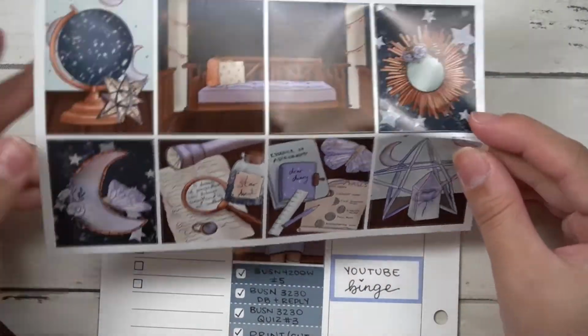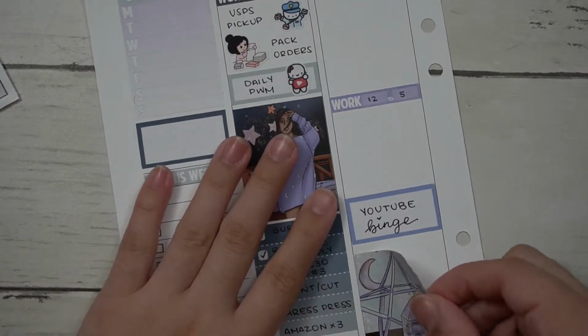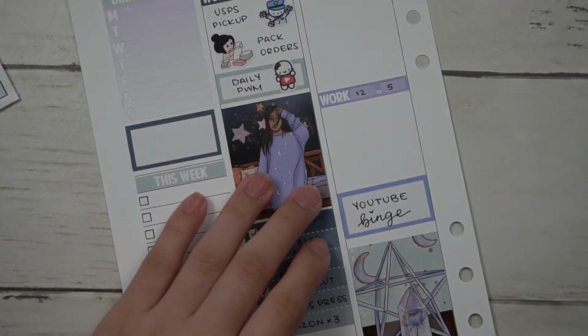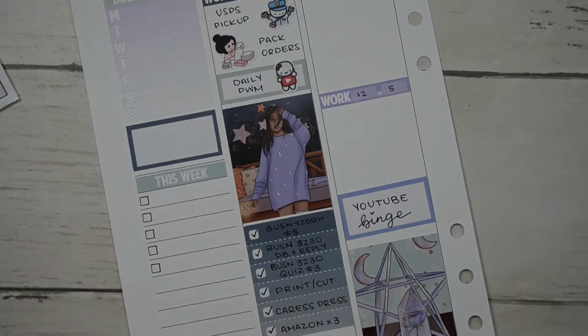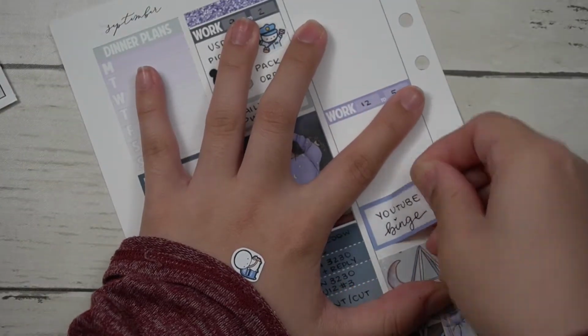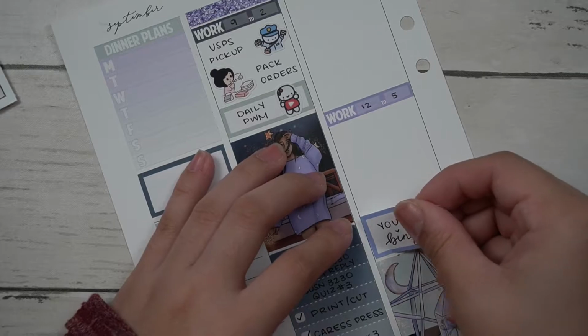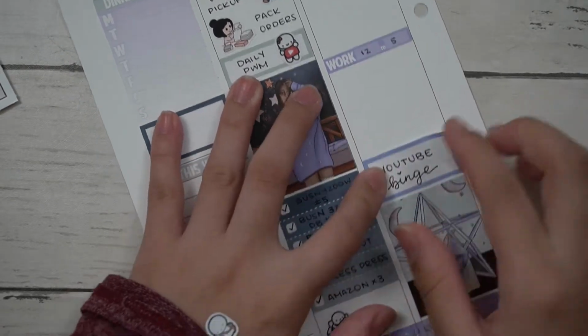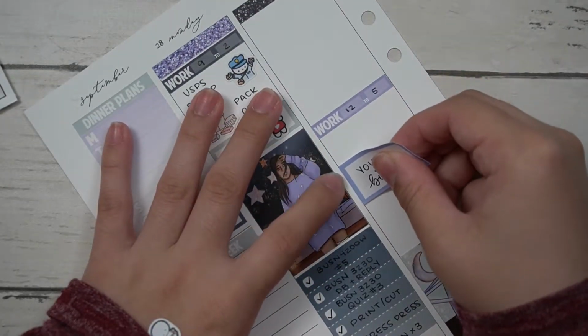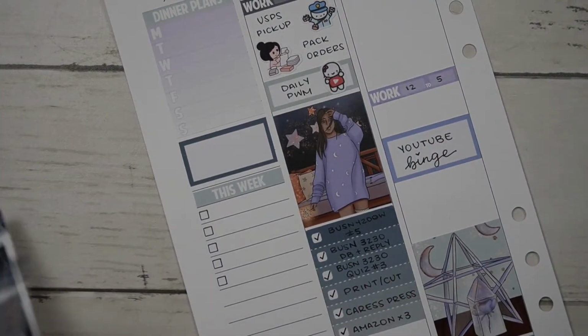So then for Tuesday, I marked down that I had a YouTube binge, and I really want this to be a lot more white space than putting stickers on stickers on stickers. So yeah. And I did decide to put the full box down, so I alternated where the full box is in the placement. And I spent the whole day binge watching YouTube videos.